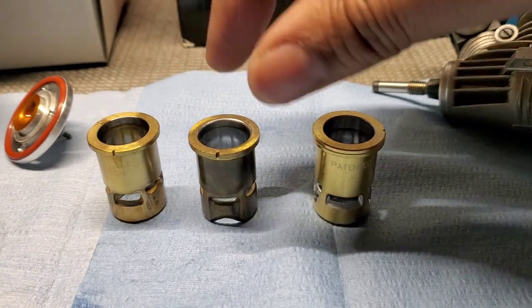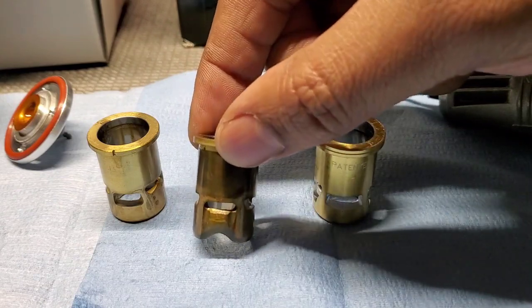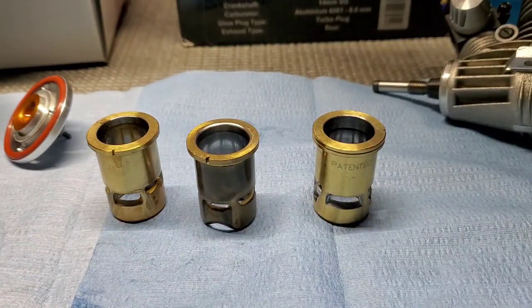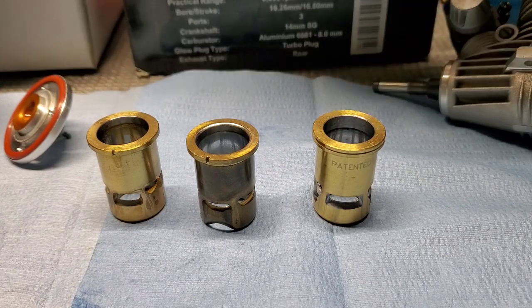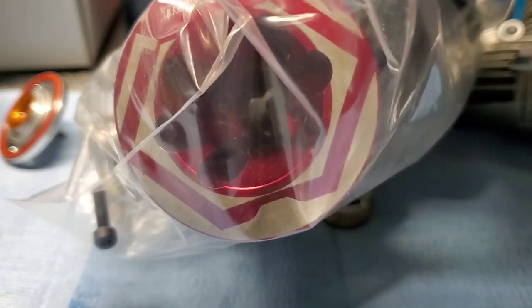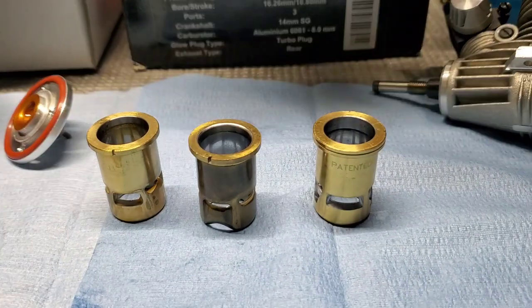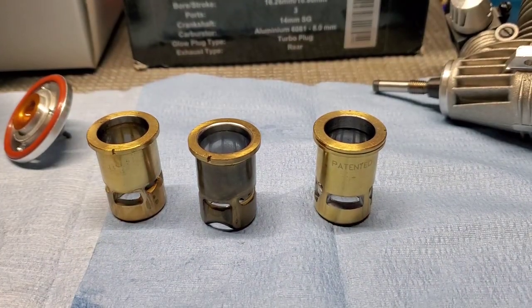As you can see, the 3-port is actually modded. Shout out to RW Mods. And this 3-port is out of a cheap Trackstar SEG 21 race engine. So it's sort of not really comparing apples to apples.